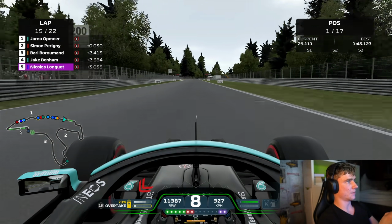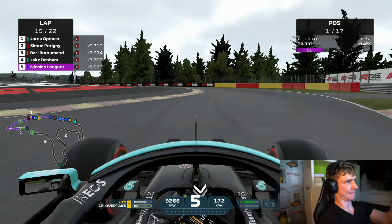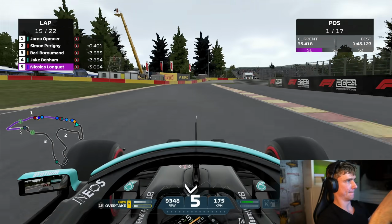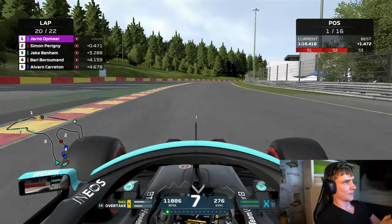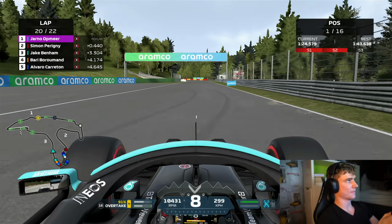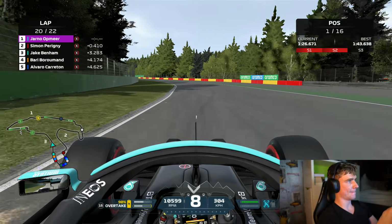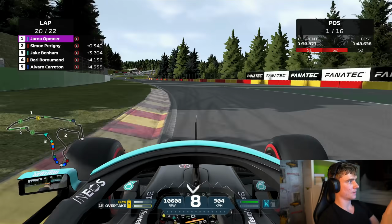I'm swapping with Simon. And you can see, it just gains you so much time swapping around to, for example, Jake and Barry. They're not working together very well, I think. I think Barry and Nicolas were trying to work together, and that just made their life harder, because they were working against Jake, of course.